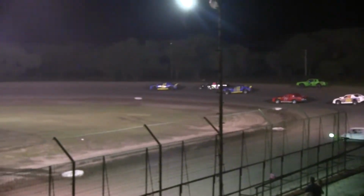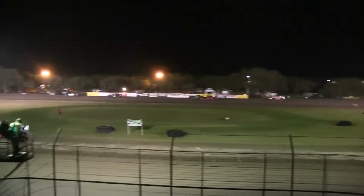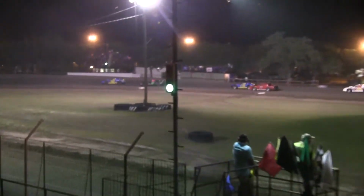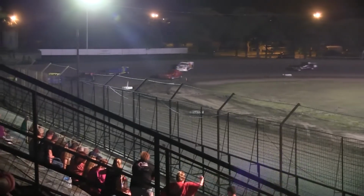Looks like Mr. Pesic got a pretty good fan group right there down on the front side of the grandstands cheering him on. We got one smoking a whole lot. We've got one turned around up at the top of turn number 2. That is Will Kaminsky in the high 5. Will gets it fired back up, gets it pointed in the right direction.